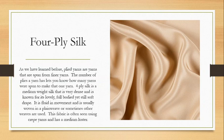Four-ply silk is a medium-weight silk that is very dense, and again, a lot of times when we have higher plied yarns, the fabric itself becomes very, very dense because we have something very fine and we're spinning it again, and then we weave it, and so we have gotten more fabric than just using a nice fine singular yarn in an area. So it's very, very dense, and it's known for its lovely full-bodied yet still soft drape. It has a fluid movement and is usually woven in a plain weave, or sometimes other weaves can be used. We can even see this using crepe yarns. Actually, often we see a nice four-ply silk in crepe. Again, crepe will help the flow a bit as well.